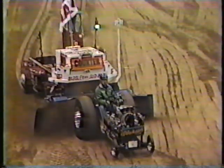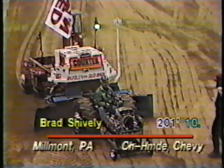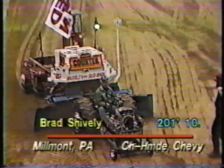They're really getting the front ends up. I think they're trying to get as much weight as they can on the back. They're taking some chances out there. And, of course, the distance to beat, 215 feet, 6.6 inches, and he comes very close. And here it is. It's 201 feet, almost 10 inches. Almost 202 feet. Excellent run.